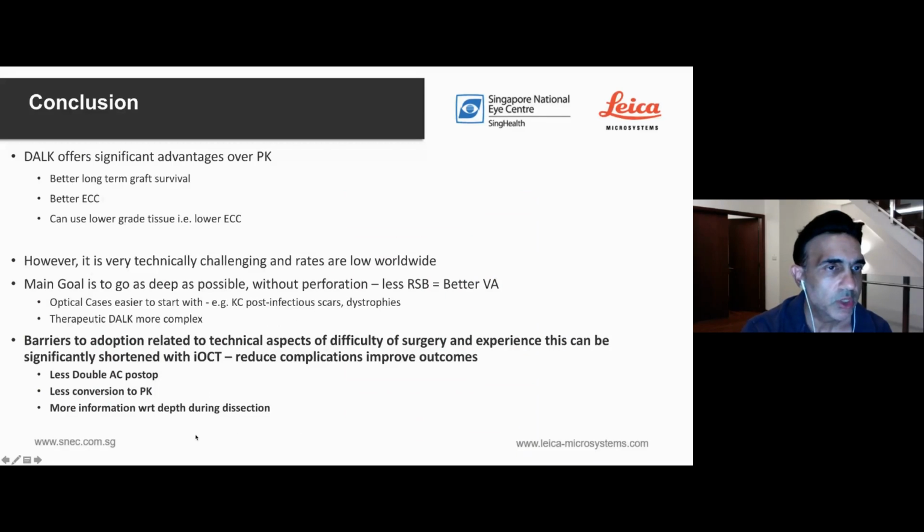Okay, so in conclusion, DALK offers significant advantages over penetrating keratoplasty. You get better long-term graft survival, better endothelial cell loss, and you can use lower grade tissue, i.e. tissue of lower endothelial cell count. However, it is technically a very challenging procedure, and rates around the world are actually quite low, as I showed you between the EBA and the SCTS data as well. The main goal is to go as deep as possible, and that's one of the things that puts off a lot of people from doing the surgery, ideally, obviously, without perforation. Less residual stromal bed has been equated to better visual acuity.